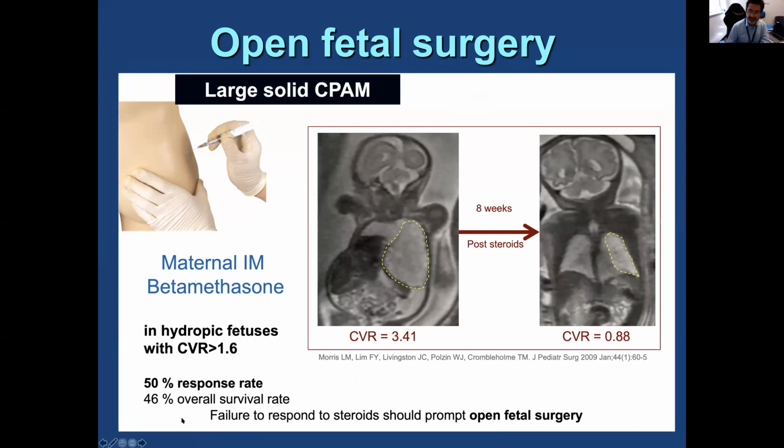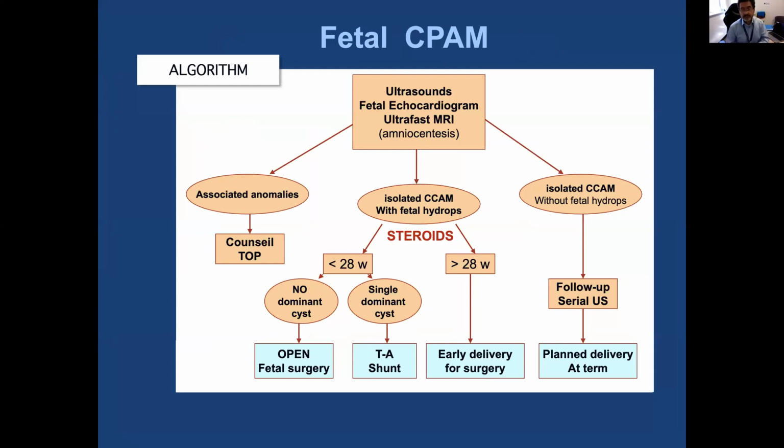So for instance, this case that we did with a CBR of 3.4, okay? After 8 weeks post-steroids, the CBR was 0.8, so more than safe. So pretty good results. We know that in 50–60% of cases, this steroid therapy will work in these solid masses, so that's very good. If not, we will need to go for fetal surgery. So this is the algorithm after the steroids, okay?